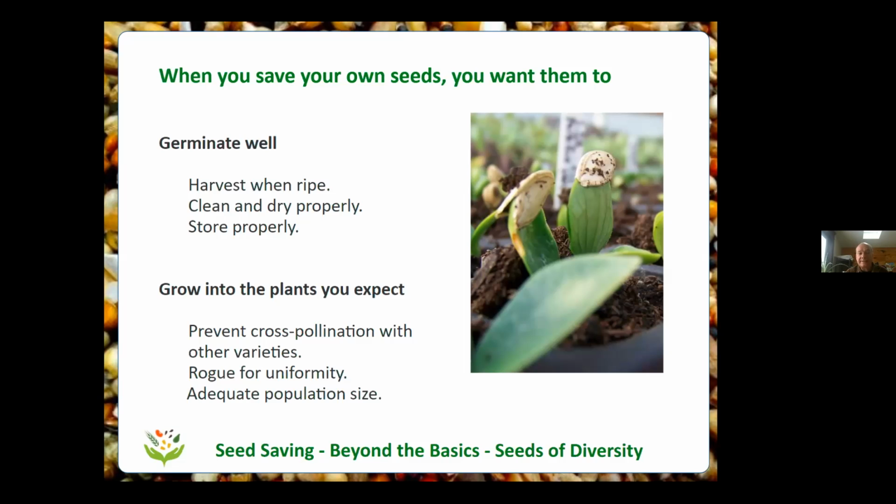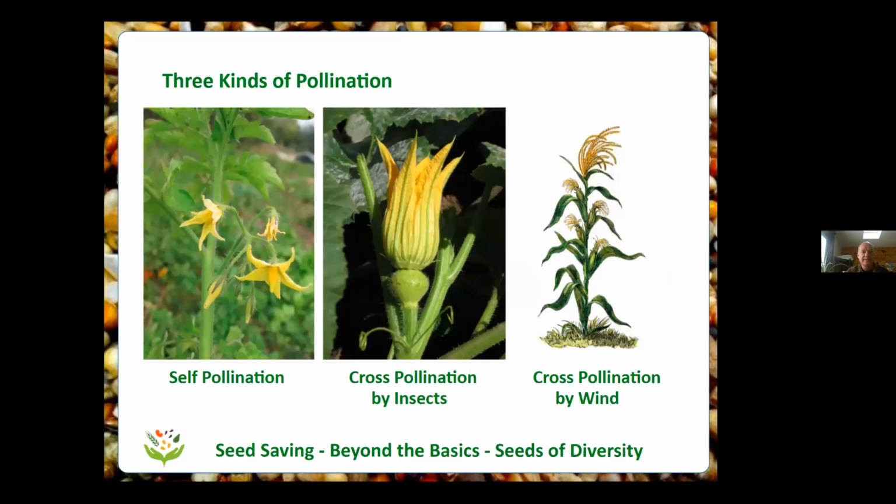Now we'll look at how we get our seeds to grow into the plants that we want them to grow into. So the first thing is how we prevent them from cross-pollinating with other varieties. And the second is how we remove off-types that would change the variety over time. And then we'll talk about how to make sure we have an adequate population of seeds.